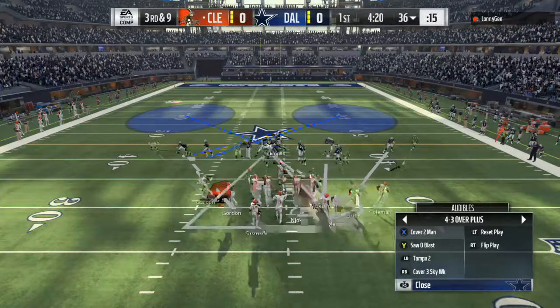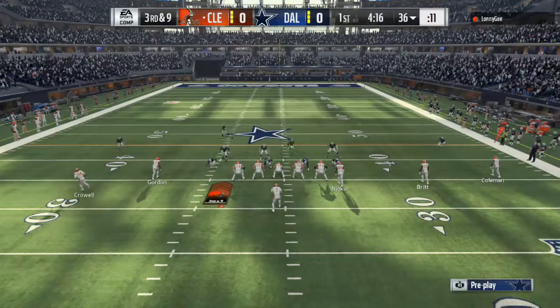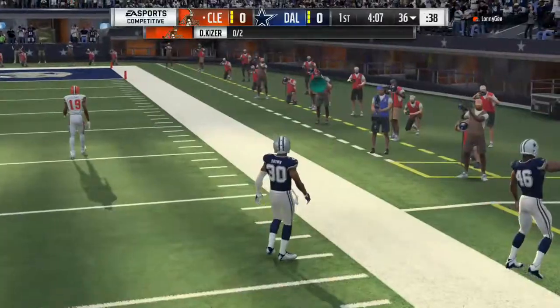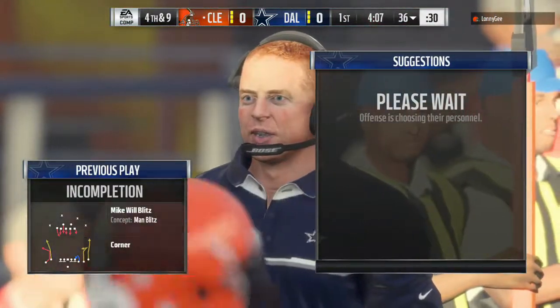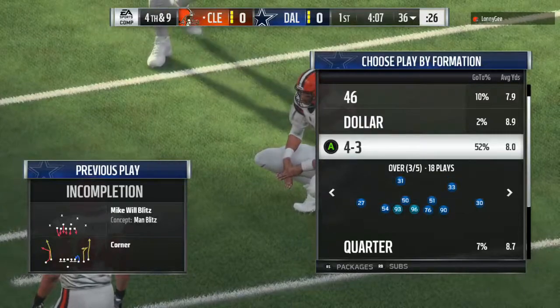So third and nine, and out of the gun, and that is incomplete. As my dad used to tell me all the time, when you're getting ready to play a big time, you have one, better strap it up tight, because that crowd can really affect things, especially on third downs like the one we just saw there.